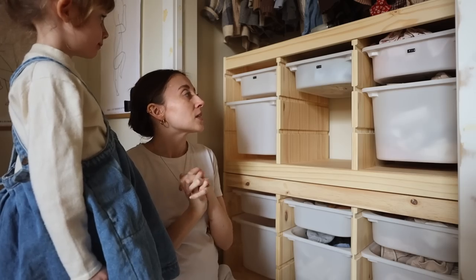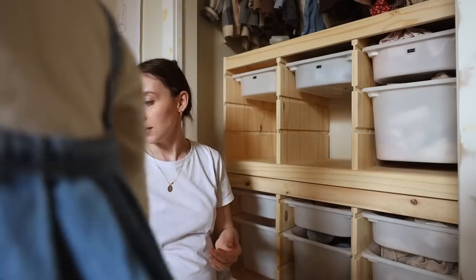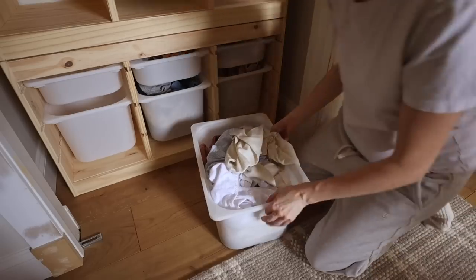You know what? Since William isn't in your room yet, we could put some books into these bins for now. Here. We'll figure out a different system when he moves in. But for now, books in here.